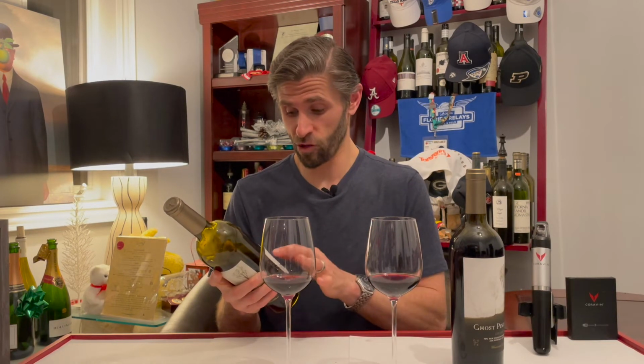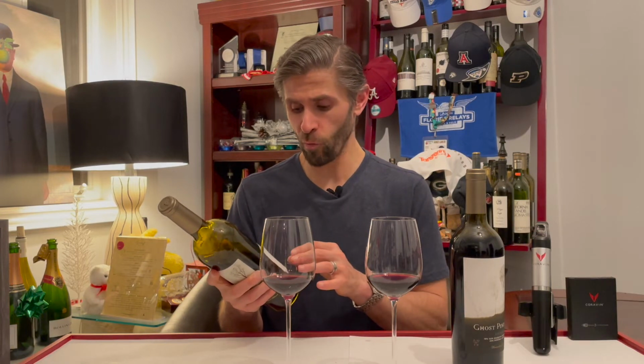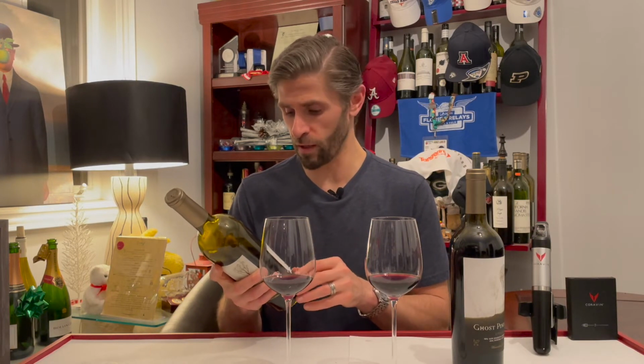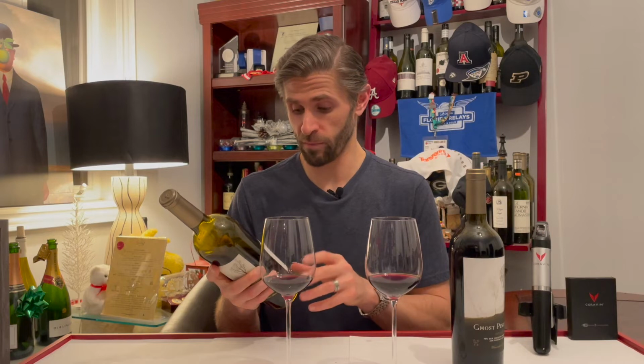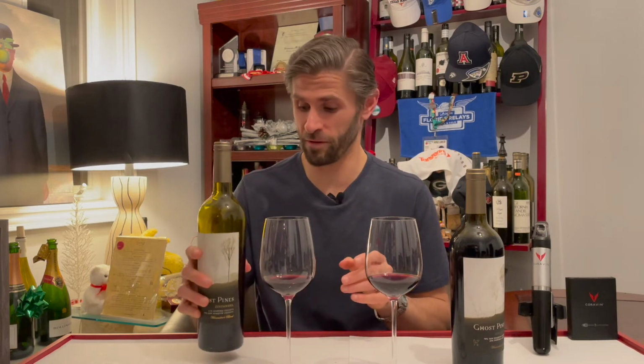So listen to the tasting notes on this guy. They're saying strawberry jam, ripe plum flavors mingle with aromas of vanilla bean, mocha, which are then balanced by rich and chewy tannins that lead to a long and supple finish. Okay, and that's identical for both of them. So we'll see how that description holds up to our recent 2018 and or 2011.